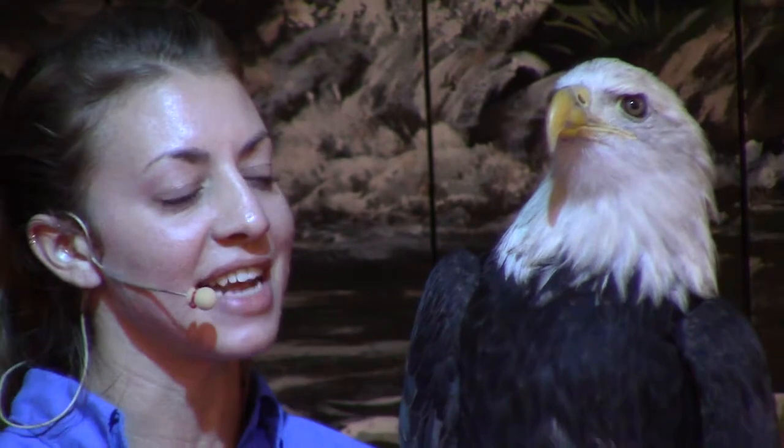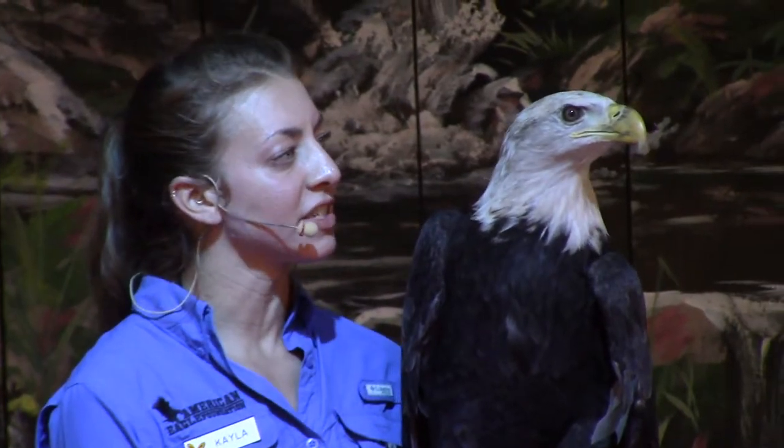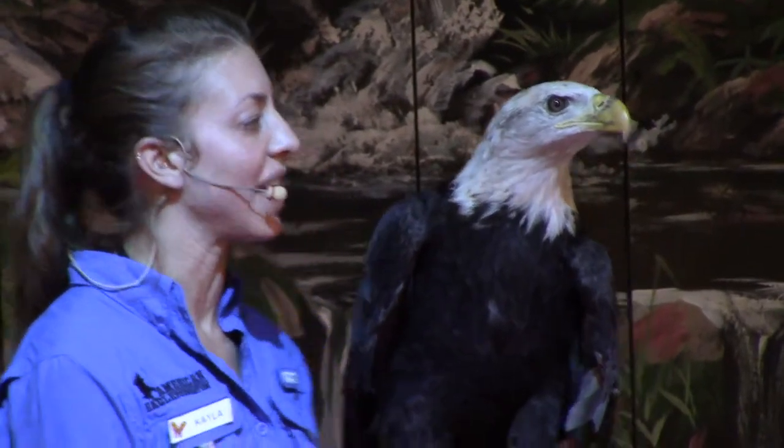The pair chooses a nest site, usually a large tree near water, and they return to this nest year after year, adding new materials until sometimes these nests can weigh a ton or more. 1 to 3 eggs are usually laid, and incubation is done by both parents. The eggs hatch in 30 to 40 days, and the young grow rapidly. They reach adult size and are capable of making their first flights at only 12 weeks.